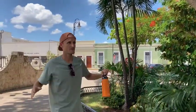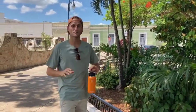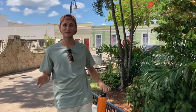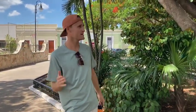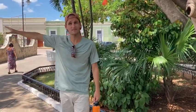Over here is Calle 59. This is the southern border of the park, and it falls between Calle 70 and 72. They're all one way, so if you ever come here, make sure you know what you're doing and which one goes which way. And it's a really convenient area. It's about 5 to 10 minutes from the Gran Plaza, the center of Merida. Really easy walk, really beautiful colonial walk.